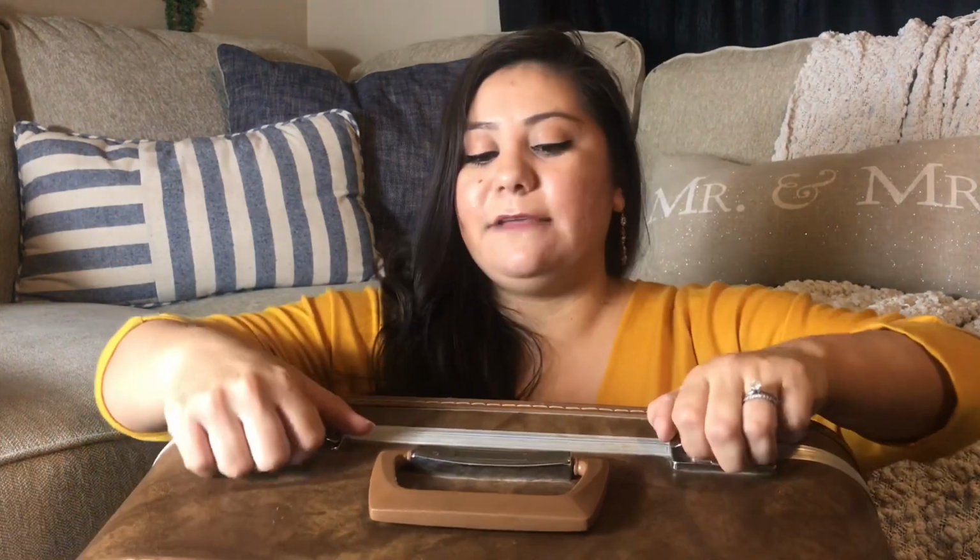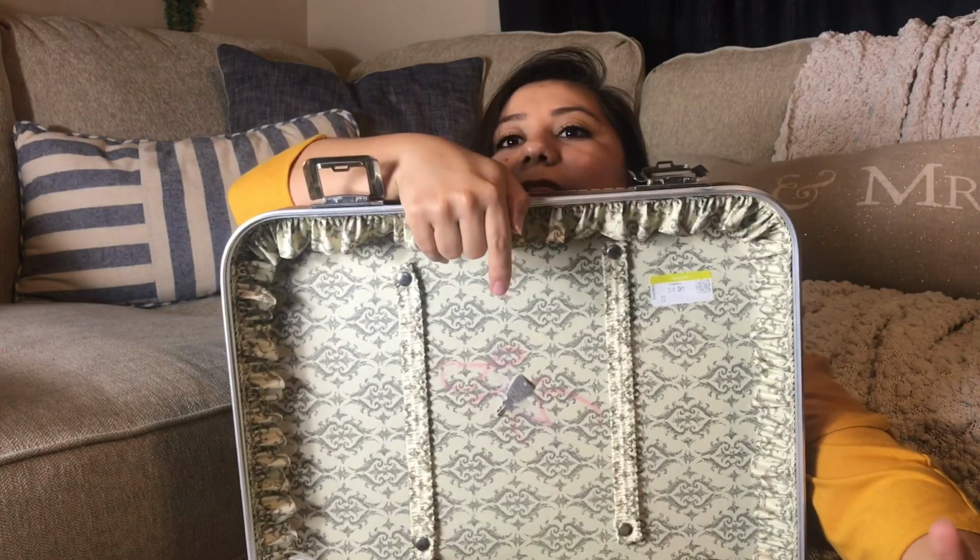So if you wanted to keep stuff away from your children or anyone, you can actually lock this, and it has 2 sets of keys. I'm gonna see if I can show you the inside because it's beautiful. Oops, maybe I should have opened it the other way. There you go, and you can see the key right there.